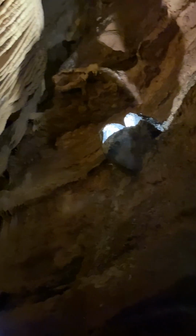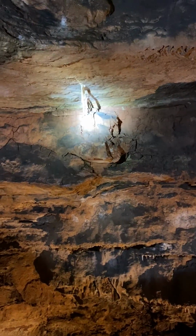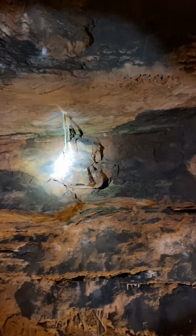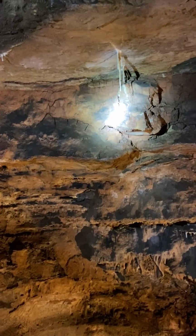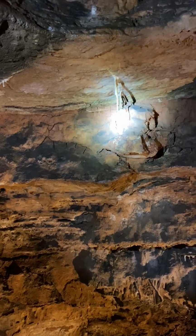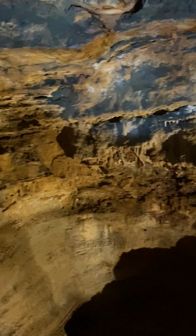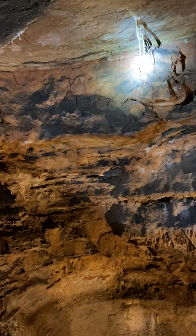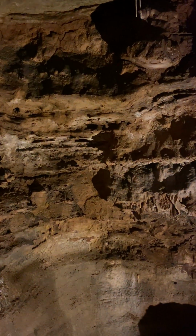Sure. Right across from here, oh, we got little soda straws. Called that because they're completely hollow all the way through. They're made up of just one little droplet of water that, as it goes through, leaves a little ring of calcite. And of course, if there's enough to fill up at the bottom, it starts forming around itself and becomes a stalactite formation.